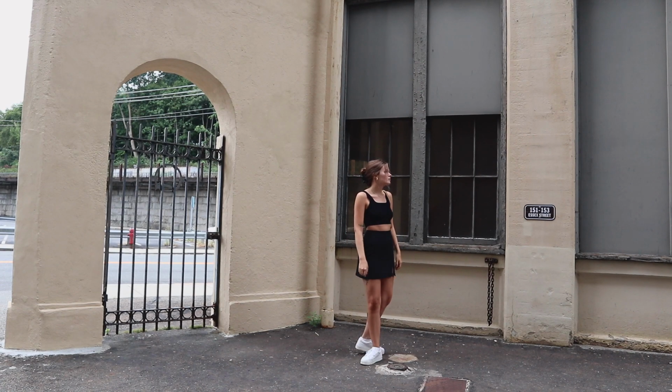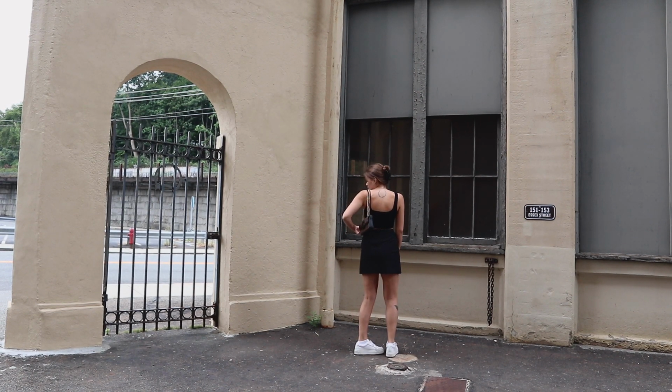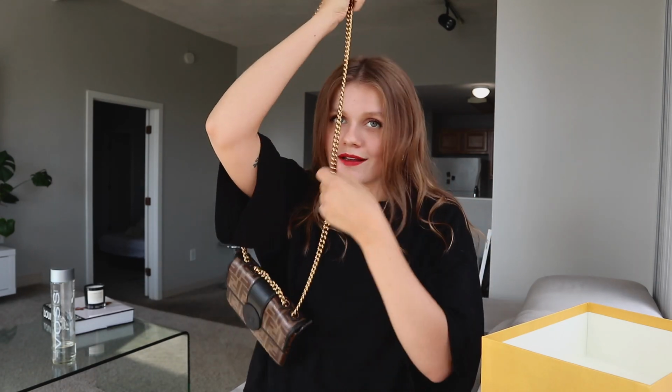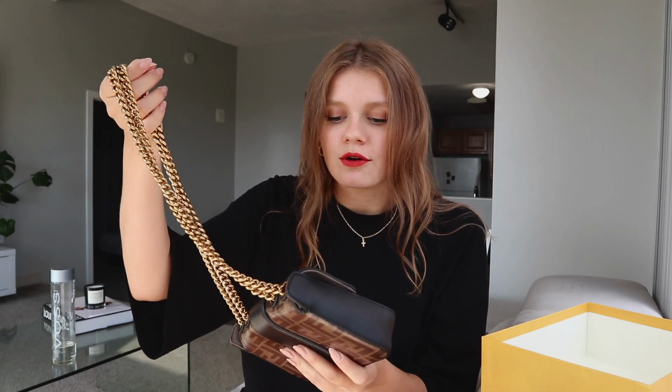I love it so much, and I love bags that can be converted. So this one, for the most part I wear it under the arm like that, but it can also be worn like this, crossbody, which I like as an option in case I don't want to be constantly pulling the strap up, holding it like a mini bag. So I am in love with this bag. It was such a good purchase.